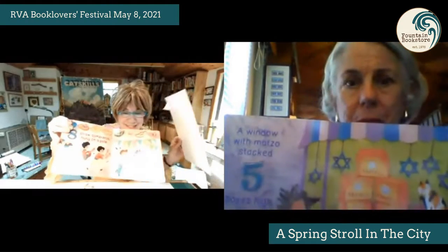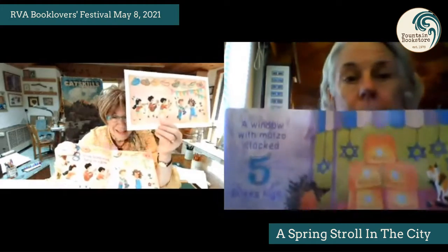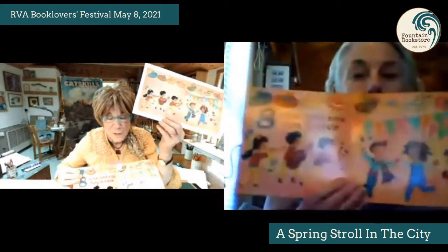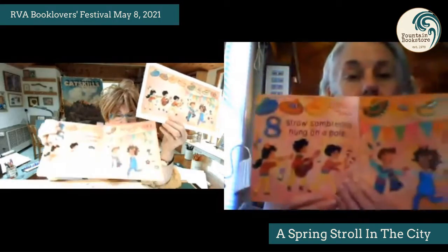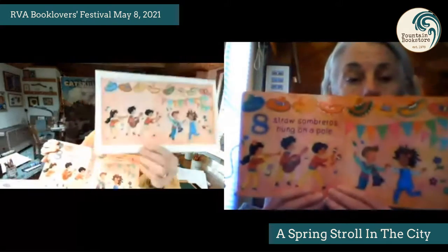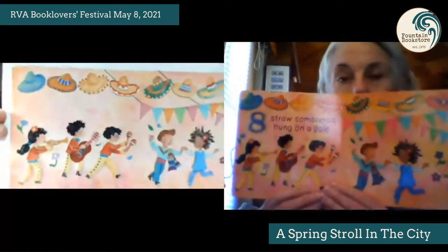Oh, I'm going to show you. I have the artwork for this. Kathy just showed you the one about Passover, which is also in the spring. But now here's the sombreros. You can see the printed copy, and this is the original.